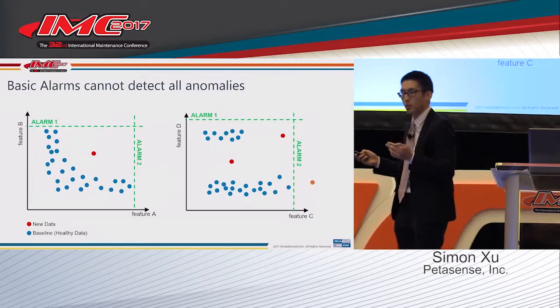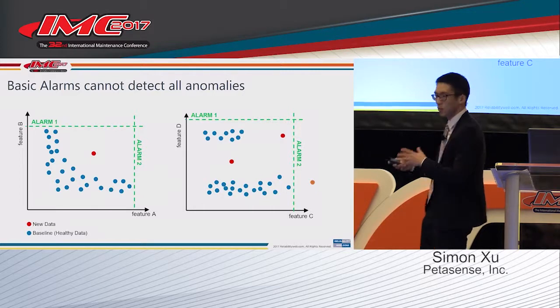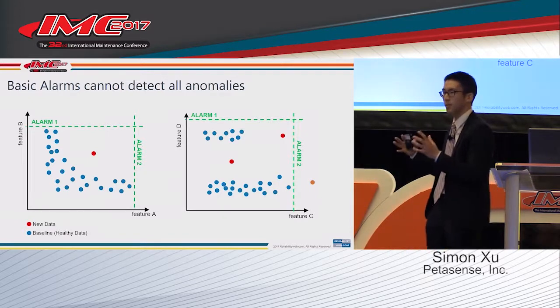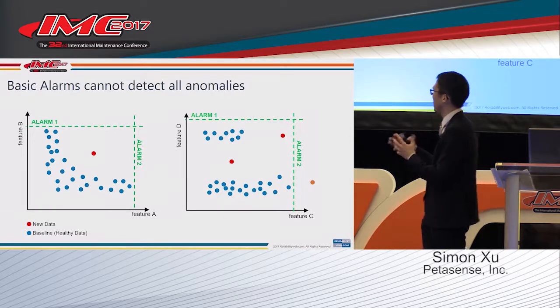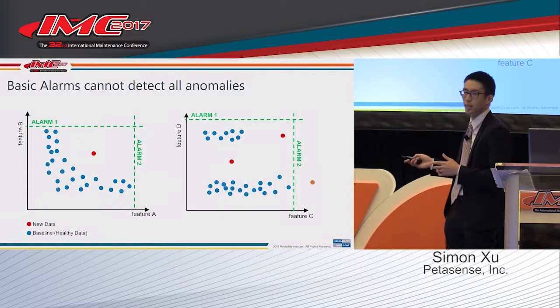Now, if you just use alarms, you'll set them on a single sensor, right? So you'll have one alarm here, and you'll have one alarm here, which forms a box. And boxes are not even typically how sensor data relationships are anyway. If you have a red point over here, this looks anomalous to us because it's not fitting into this shape.